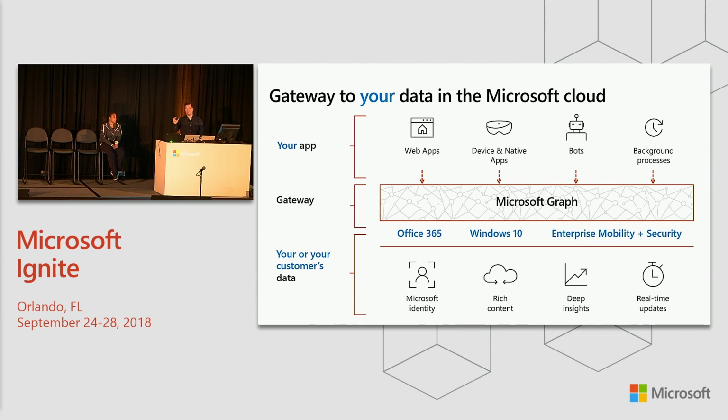And it's built on Azure Active Directory Identity. So as long as your application knows Azure Active Directory Identity, which any sort of cloud Microsoft application probably does, you're off to the races. You've got that graph token. You can do some very powerful things.